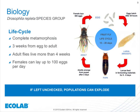The life cycle: they start out as eggs, and these are quite small, difficult to see, and they're typically laid in biofilm materials where something's fermenting. Then it gets to the maggot phase, which is hidden in the biofilms, and it serves as an area of protection as well as nutrition for the small flies. And then the puparium, which is a dormant phase, and then the adult emerges from there. It's about 3 weeks from the egg to the adult.